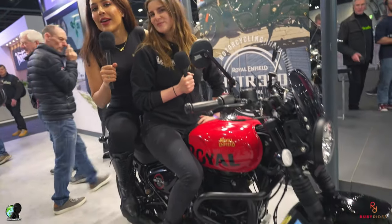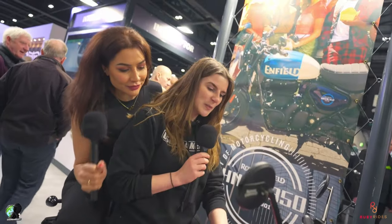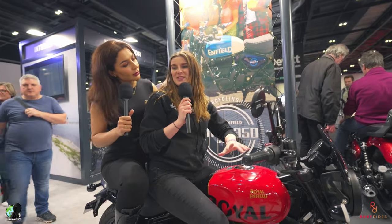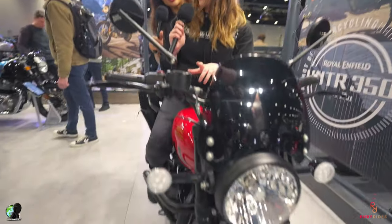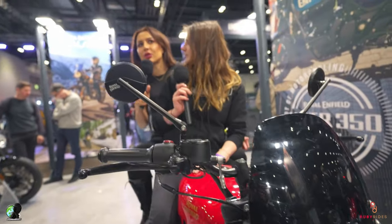We are here at the Royal Enfield stand and we are on the HNTR 350. Kate, what are your thoughts on this bike? So this bike is lovely. We've ridden this bike through London. We were just living our best lives, weaving through the traffic. Perfect for that environment, definitely. Considering it's got around 20 brake horsepower and 27 newton metres of torque, it actually rides and handles so well.